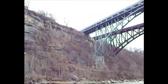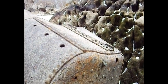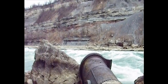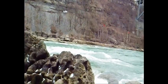You can look up that way and see exactly where it's lying down here in the bottom of the gorge. Quite fascinating. And of course, the use of automobiles decreased the need for people to use the train for sightseeing. Quite an interesting spot.